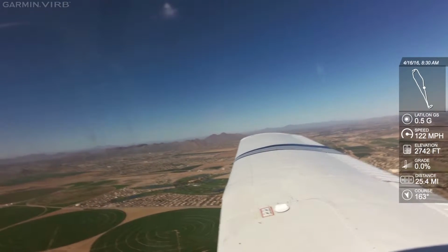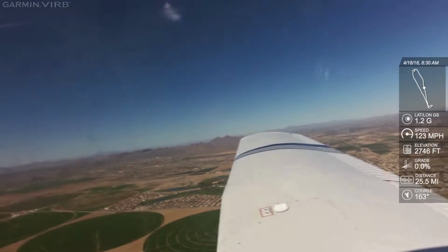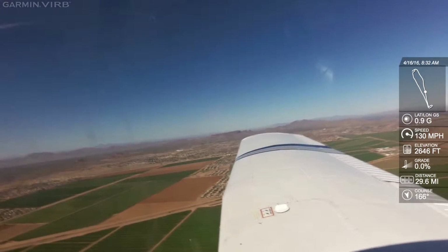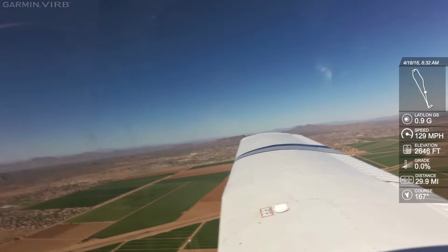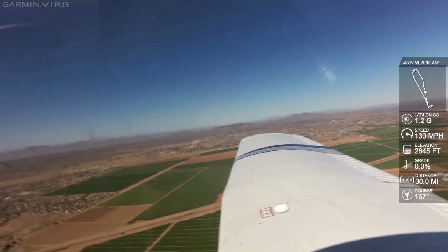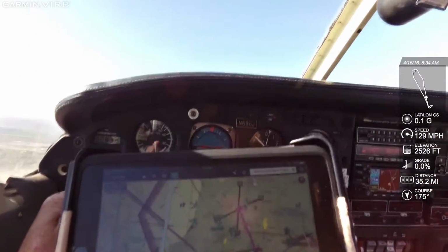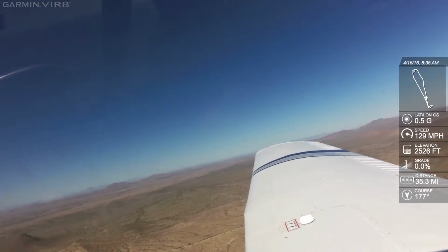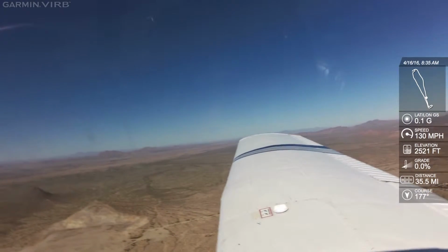Elevation 1576. All right. Is that what they said? Touch and go? Yeah. Turning final 23. Traffic, turn inbound.